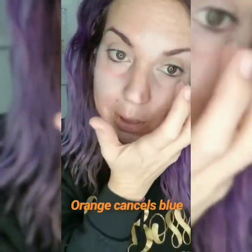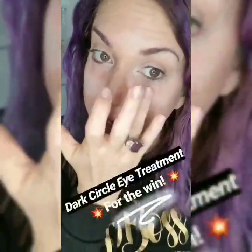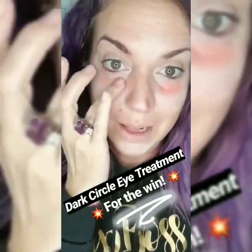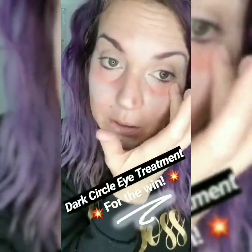Also, if this is a problem that you've had long term, you might want to consider talking to your distributor about getting our dark under eye circle treatment, because I actually did used to have this problem, but I don't anymore, and it's because I've been using that product and our eye cream, which is an amazing combo for people who really get those dark under eye circles.